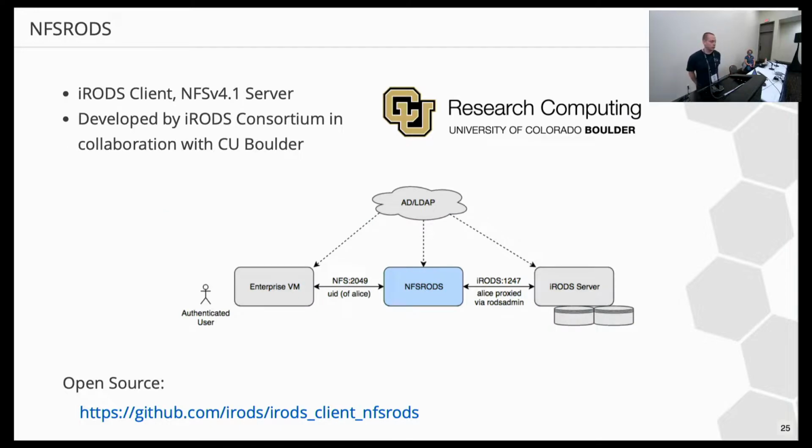Research Computing in Boulder was very interested in having iRODS present as NFS. And so this file system integration exercise was something that we thought was very interesting, and so we worked with them to provide a generic solution, right? It doesn't have to be tied the way that they needed it. And so along with them, we worked through the specifics of how this would be designed and work, and in an enterprise space where you're in control of the users and the Active Directory or the LDAP or whatever, this is a safe way to present iRODS and all of its multi-user ownership and permission models and everything through NFS v4. This includes v4 ACLs, so you can do that as well.